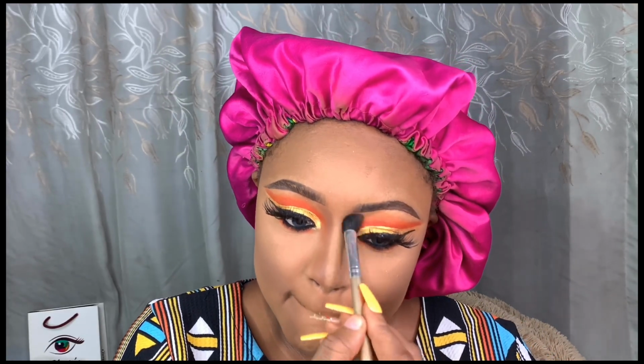Now I'm doing my nose contour with powder. If you notice, I didn't do it when I was contouring with powder. That's because I didn't want to mess up my nose contour, but now I'm doing that, and I'm going to spray my face. It is not necessary to spray your face, but I like to spray my face.